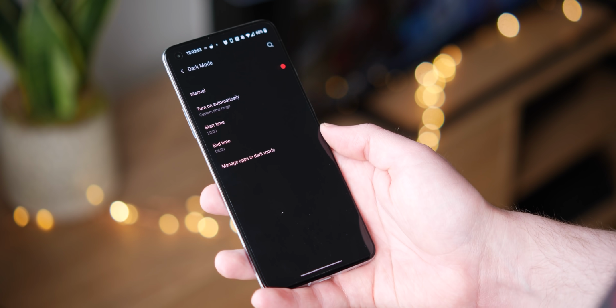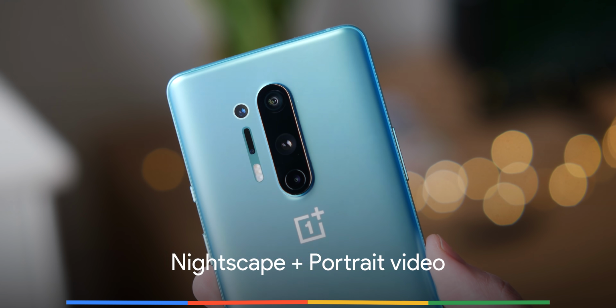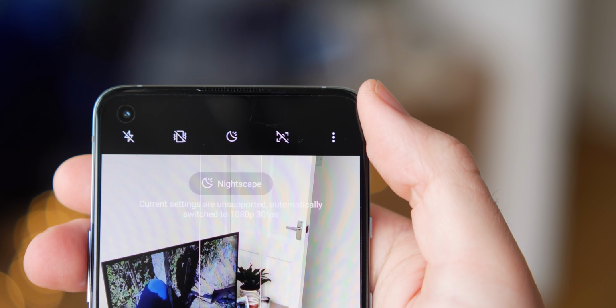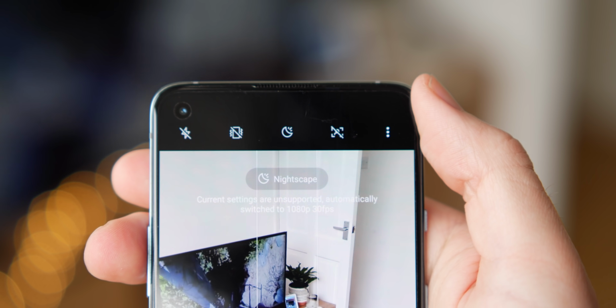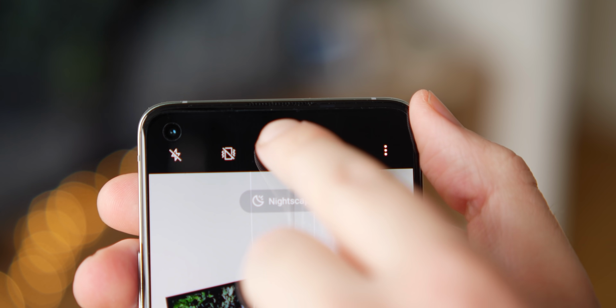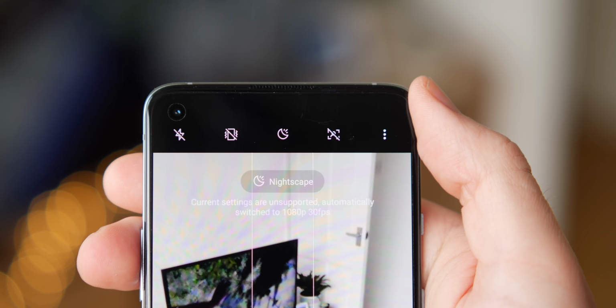The ability to shoot Nightscape and portrait mode video is limited to a few devices at the moment, but we hope it does become a staple on all OnePlus hardware after updating to OxygenOS 11.0. Neither feature is available on the selfie camera unfortunately, which does hint that the rear camera sensor alongside the software is needed to work effectively.